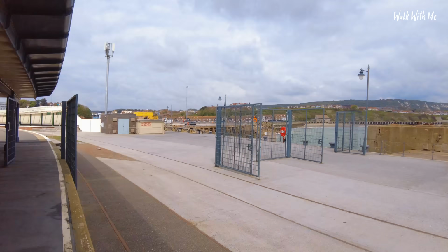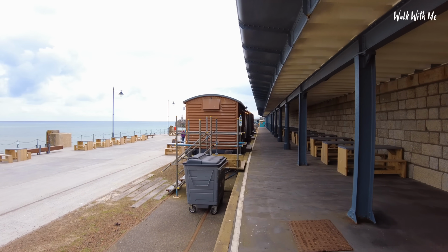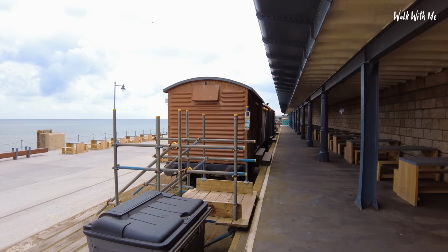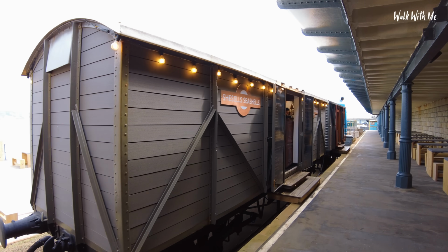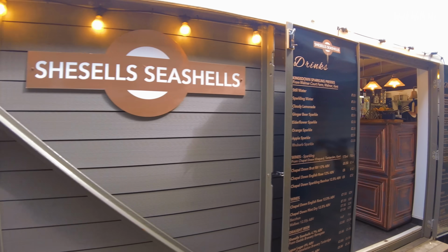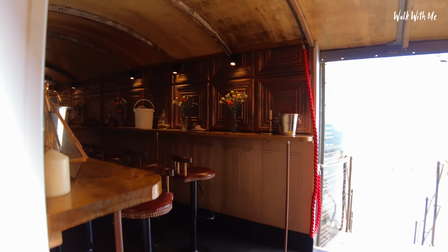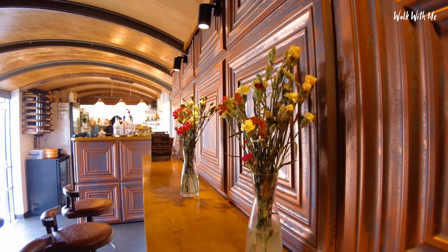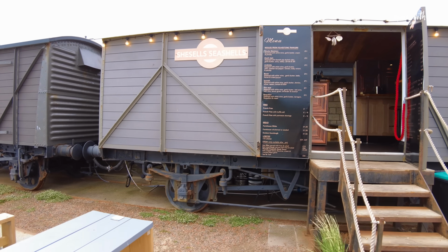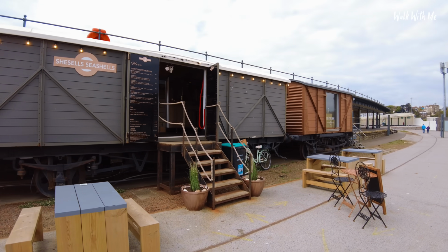Just going to head down these stairs. Now as you come down the steps, the station continues, and the old train tracks. There's an old train here as well that is worth going to check out, because it's been turned into a coffee shop. Just look at this. This is amazing. Not just a coffee shop actually. Wine. Wow, look at this. Almost like the Orient Express. How beautiful is this? She Sells Seashells, that is what this is called. That is so cool.